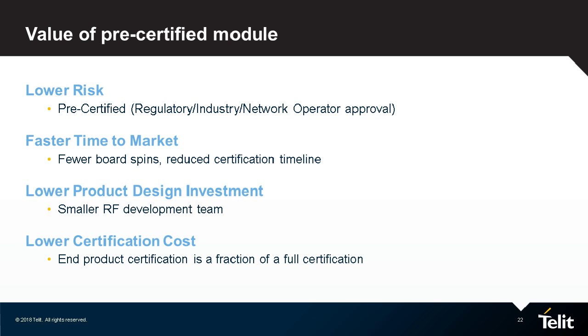Lower design investment. Typically we say with a chipset design, you're going to have to spend around $2 to $3 million of R&D investment. With an embedded module, it's closer to $200,000 or $300,000. So it really simplifies and reduces how much investment you need to make as a company to bring a FirstNet product to market. And when you say, I'd rather spend $200,000 to $300,000, that sounds a lot better than $2 to $3 million for a ground-up design and a huge staff that you have to employ for many, many years.